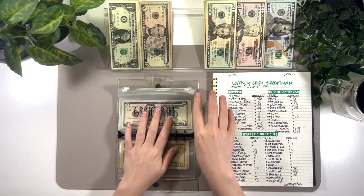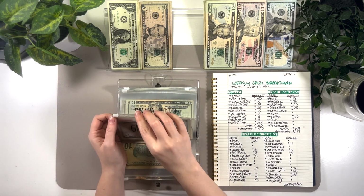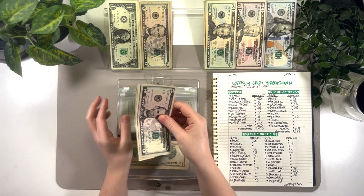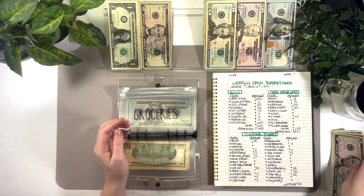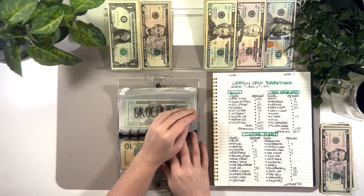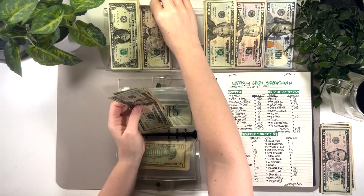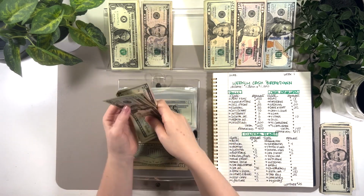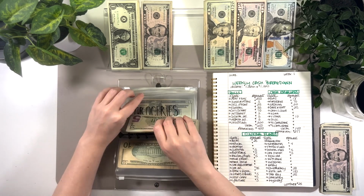For groceries, it does have some leftover. What I'm going to do is, I should have done this with gas, it's fine. Groceries, I'm going to put these in my $5 and $1 challenges. So I'm going to set these off to the side. And then groceries is going to get 70. So we'll do 3 20s, 20, 40, 60, 65, 70. Let me make sure I did that right. 20, 40, 65, 70. Yes. So 70 in groceries.